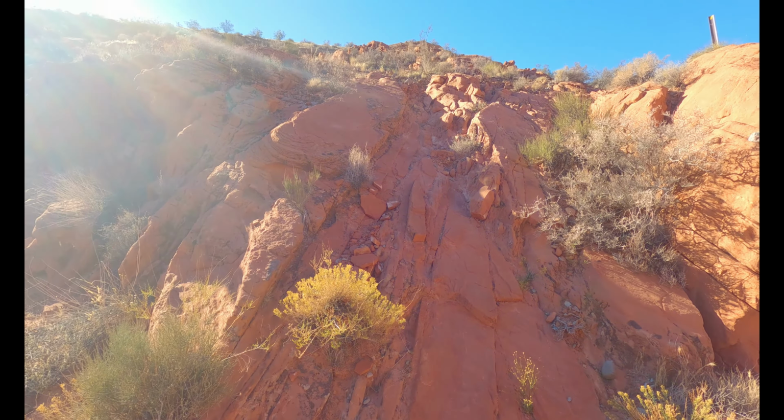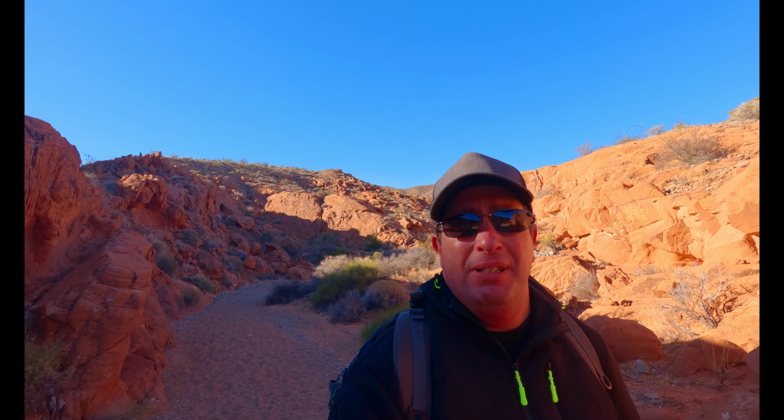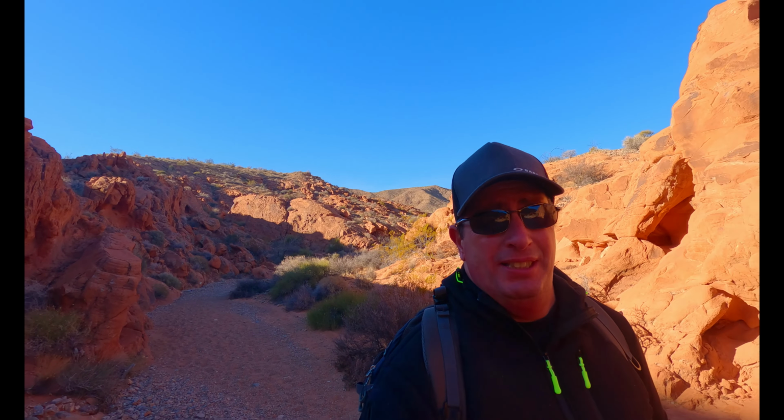It's very grippy, so it wasn't too bad, but just be careful not to step on the loose rocks when you're going down. Man, this has been a really cool local hiking adventure for me. Valley of Fire in general is such an amazing state park, and it's pretty big for a state park too. I honestly think this could be a national park, maybe on the smaller side, but it could be. That's how beautiful this place is.